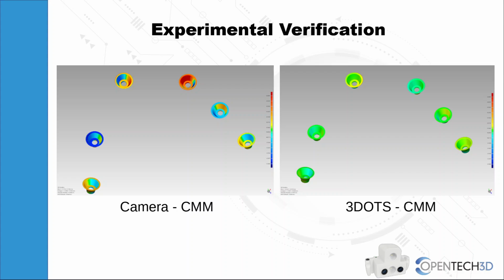Green is more or less 5 microns. Red is more than 100 microns. Blue is less than 100 microns. You can immediately see that in the image on the left we have a lot of red and a lot of blue. In the image on the right instead we have a lot of green, which means that with photogrammetry we are within 5 microns practically everywhere. The data that come from the intraoral camera used alone are much more imprecise than those that come from photogrammetry.